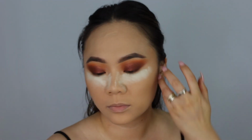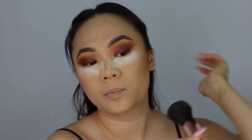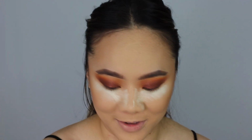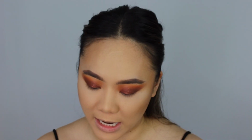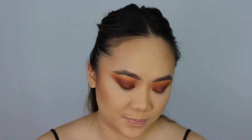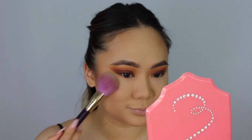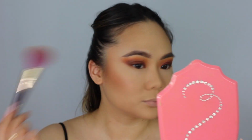It's so pretty. And can you believe it or not, we're not going to be contouring today, so that's all the bronzer I'm using. FX Monochromatic Blush Duo in Spiced Cinnamon. It's really pretty. I'm going to take my Sonia Kashuk brush, and we're just going to lightly tap this because I'm pretty sure they're pretty pigmented.